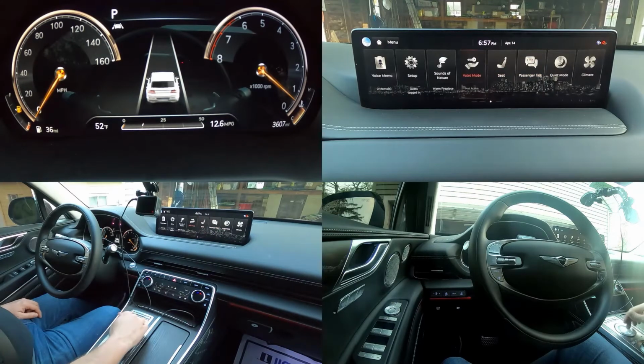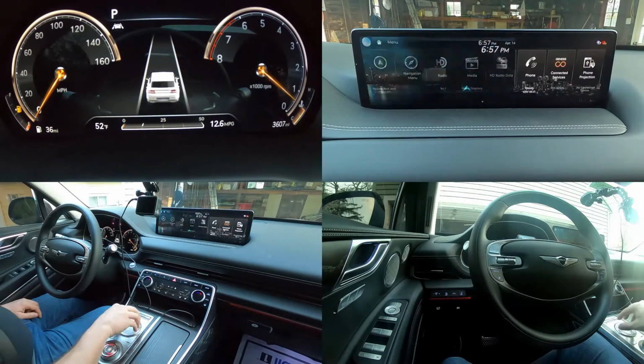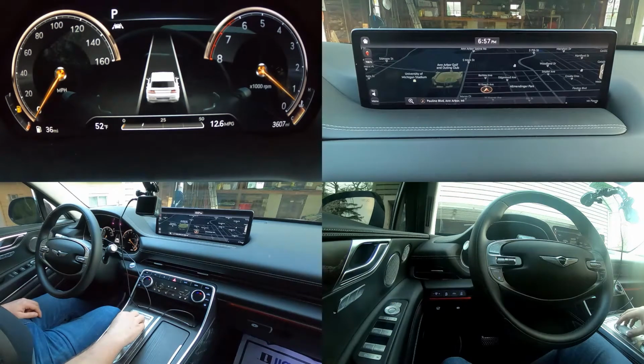We'll go back to the beginning, which I'll do with the wheel. It's a little bit faster. And we'll go into each section. First up is map. There's a lot of different controls here.